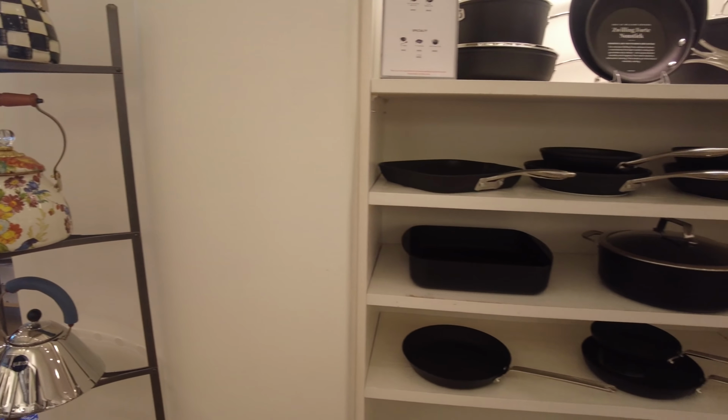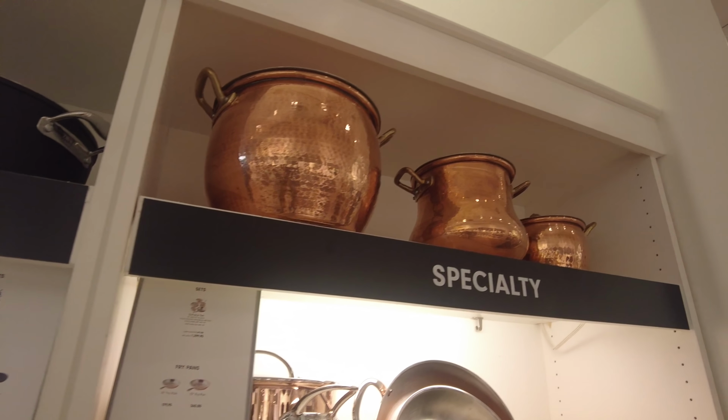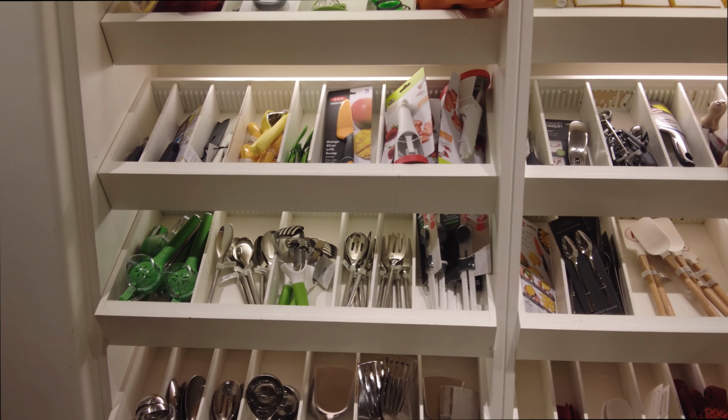They have some more pots on the right. These are the copper ones, which is their specialty. It was very nice. And now I'm showing you some spatulas and some utensils they have.